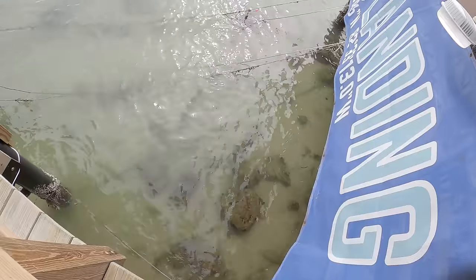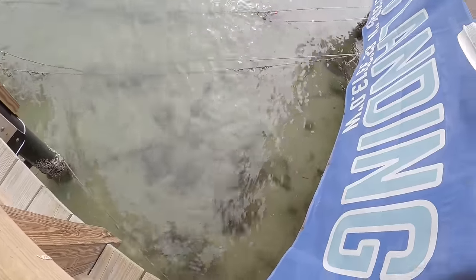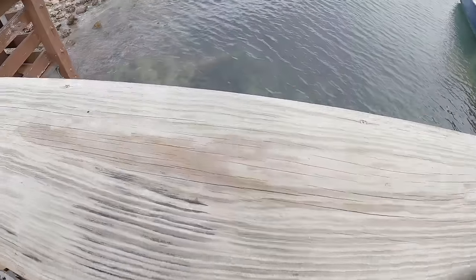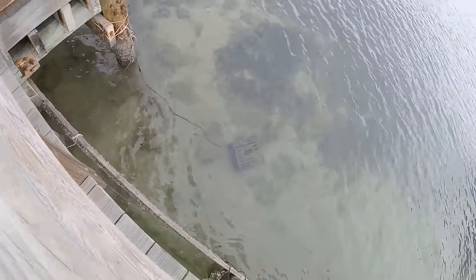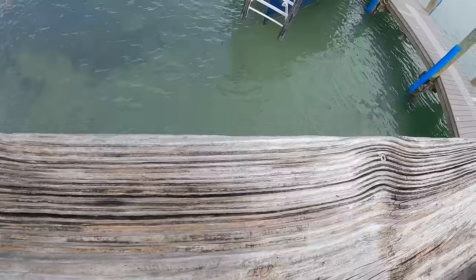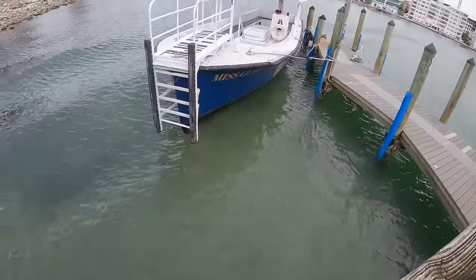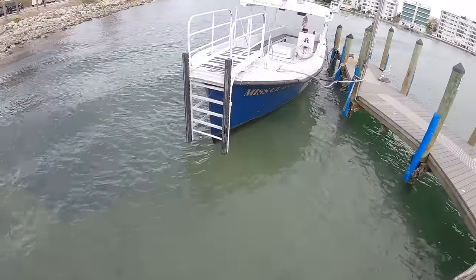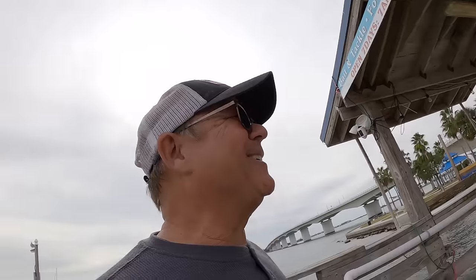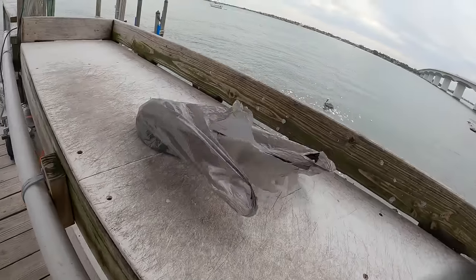Oh, there's a big one down there. It was about 36 inches maybe. There were a bunch of them here this morning. Oh, maybe they're out here in deeper waters. Oh yeah, there's a couple of big ones right there. Nice. Oh dude, there's like six or seven of them under the boat. That is so cool. Alrighty, yeah, let's get some fish cleaned up.